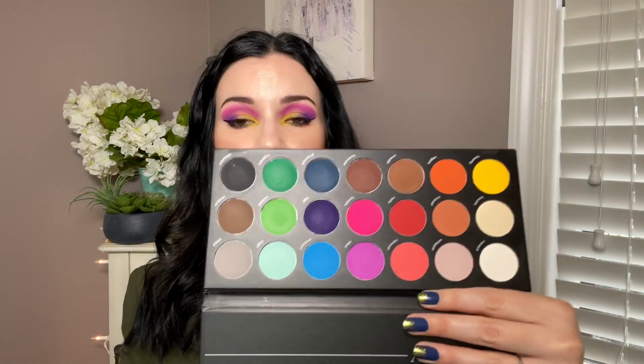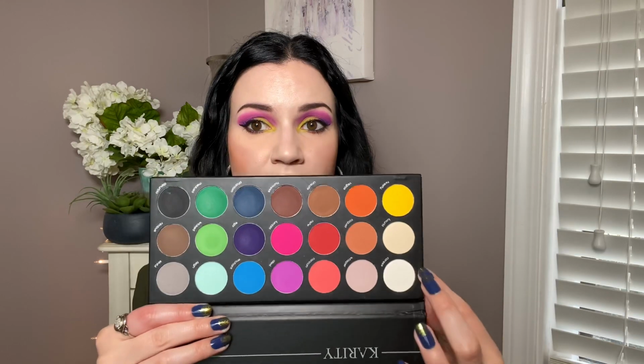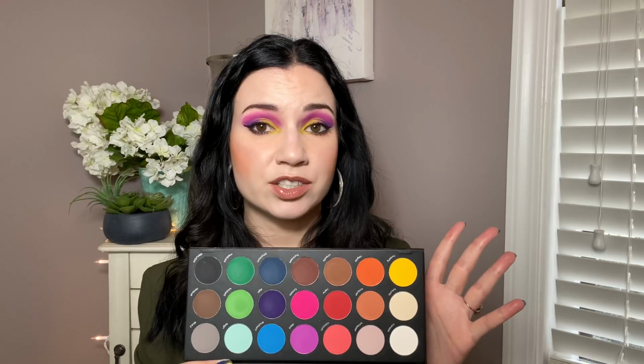I really enjoy it, and there are a few neutrals in here, and they kind of make sense. Like having a black, that makes sense. Having, you know, a white and a cream shade, again, that just works very well with this. And yeah, this is definitely one I want to use more, and it's one of my favorite palettes, really in my whole collection. All right, on to number 1, and that is the BH Weekend Festival.